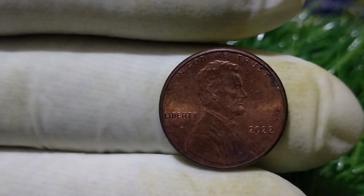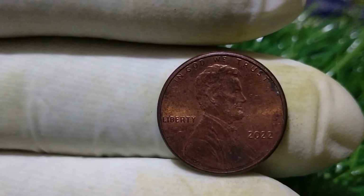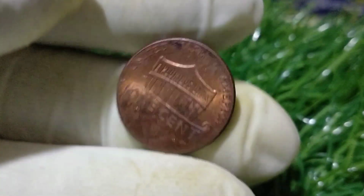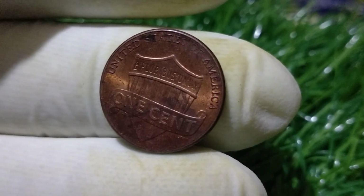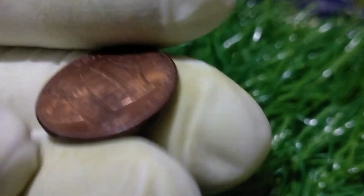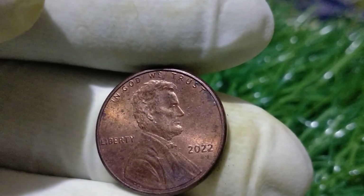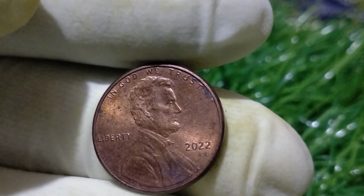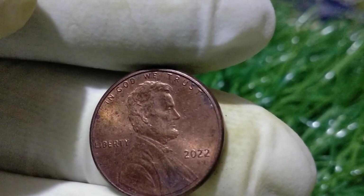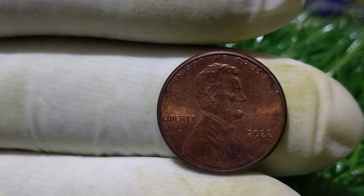But the story doesn't end there, because other error types like off-center strikes where the design is shifted to one side leaving part of the coin blank, broad strikes where the collar fails and the coin spreads wider than normal, or die cracks and cuts where broken pieces of the die leave raised blobs of metal across Lincoln's portrait, all contribute to making unique pieces. And then there are even rarer anomalies like die clashes where the obverse and reverse dies strike each other without a planchet in between, leaving impressions of one side's design ghosted onto the other side, making for some of the most dramatic error visuals you can imagine.